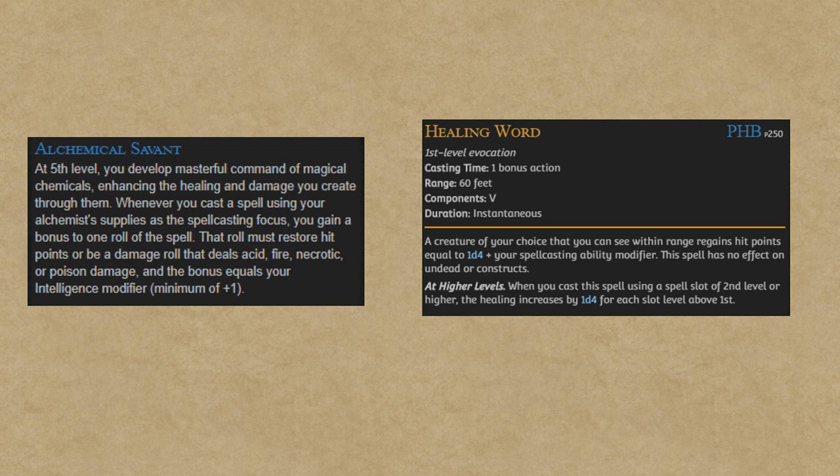So we can pair this together, and straight off the bat, this is going to change it to 1d4 plus your spell modifier times 2. Now this is already a meaningful step up, a bit of a sizable bump, if you'd like. But there are some other things that we can do.